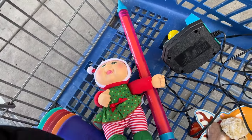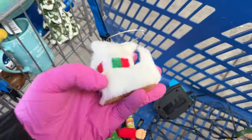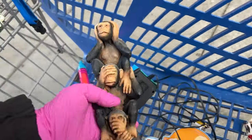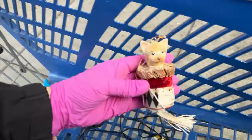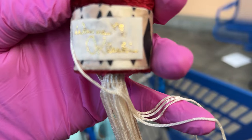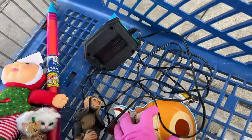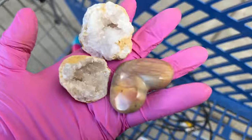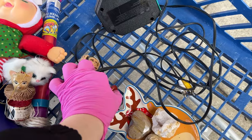Cabbage Patch for Christmas. I don't always see a Christmas girl. Now she needs her ball cleaned on her hat. That was the only thing I had noticed, but we'll clean her up, scrub her ball, and then this cute little cat ornament, and then the monkeys. Very cool. Made in Thailand. And then I got this little kitty cat because I don't really know what it says, but isn't that adorable? Another ornament. And I got the plate. I got the spoon holder. I might keep it for myself. And the hearts. Oh my gosh, one heart almost fell through the cart. Look, that's a sticky situation.